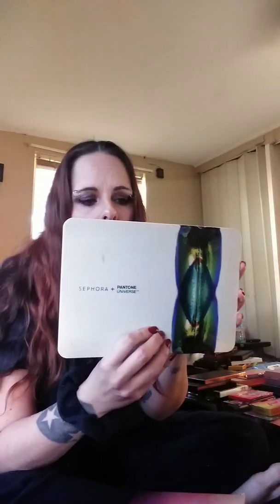And then we had the Sephora and Pantone Universe palette. It was just different Pantone colors. The mirror, unfortunately, I can't hide so well in this one. We'll try to lift it up a bit here. So that's the Sephora and Pantone Universe palette. I'm going to work on panning this one after I do the first pan palette that I was planning on doing. And then I'm going to show you the random palettes that I have.